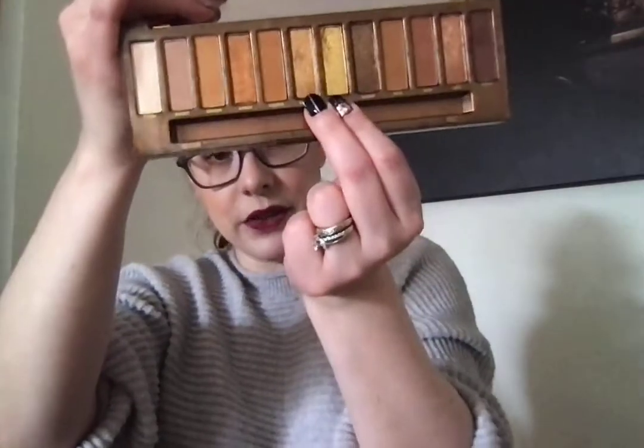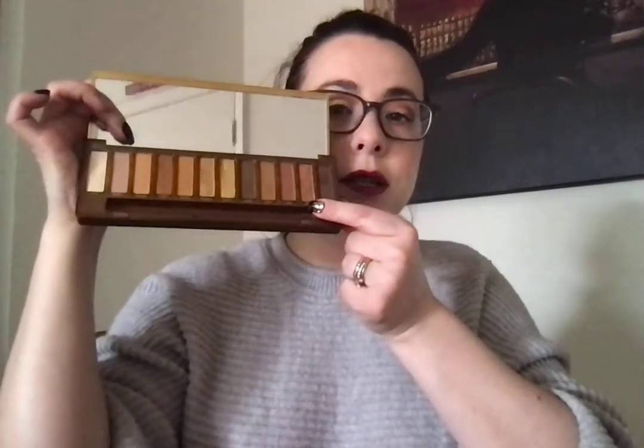Naked Honey. I also got this one on sale. I really didn't know if I was going to like this that much. I honestly got it for these two golden shades right here. They're so beautiful. But I really, really do enjoy this. Like, you can go light. You can do some brownish colors. You can use the gold colors. It's just perfect. I love it.